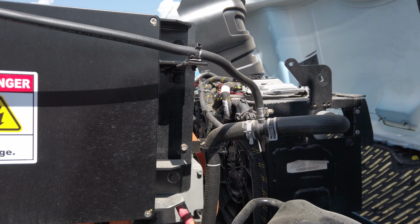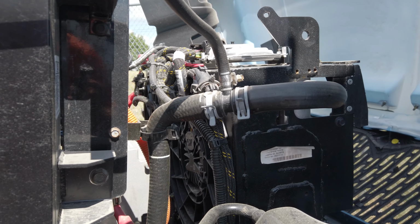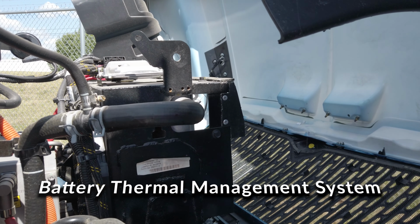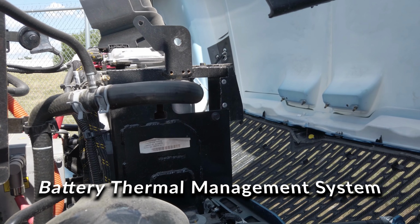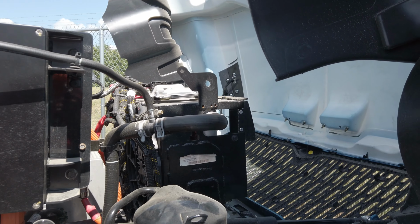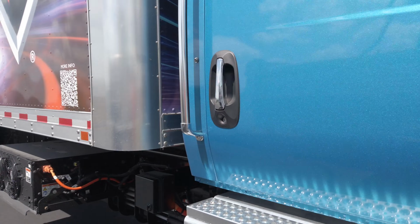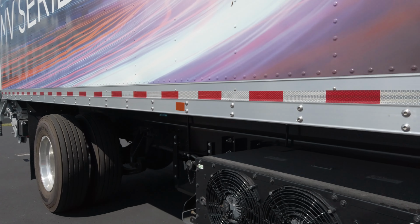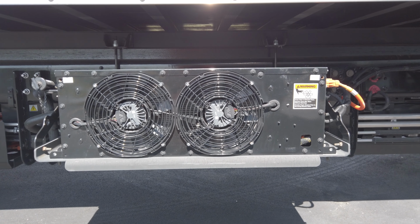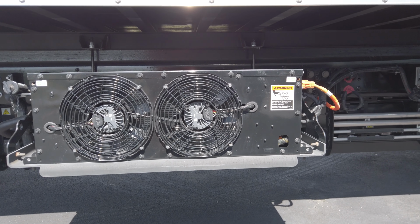So up here in the front, obviously there's no diesel motor. You do have a radiator up here, and that is because you have a battery thermal management system. Lithium batteries are a lot like human beings. They like to live at a comfortable 70 degrees. So the radiator is here, and then you've got the battery thermal management system back here underneath this box. This is how they set this one up, and that's what manages heating and cooling the battery system to keep it at the right temperature for optimum operation.